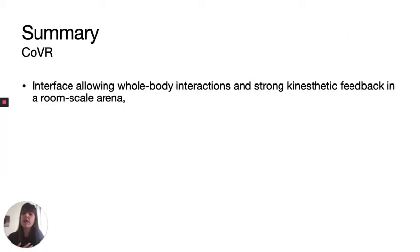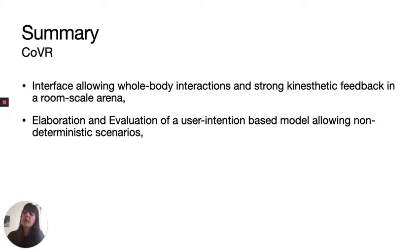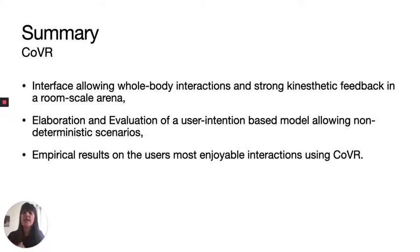To sum it up, we presented CoVR, an interface allowing whole-body interactions and strong kinesthetic feedback in a room-scale arena. We presented the elaboration and evaluation of a user intention-based model allowing non-deterministic scenarios, and empirical results on the user's most enjoyable interactions using CoVR.